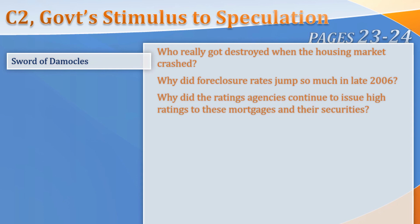Then what you're inviting is for these ratings agencies or these congressmen to start calling you before Congress, or to start asking questions, to start wanting to see your books. Maybe the IRS gets involved and audits your company. You don't want to deal with all that. So maybe you just go along with it instead and continue rating these mortgage-backed securities high, even though you might have some inkling that there's going to be trouble ahead. That's one way of looking at it.